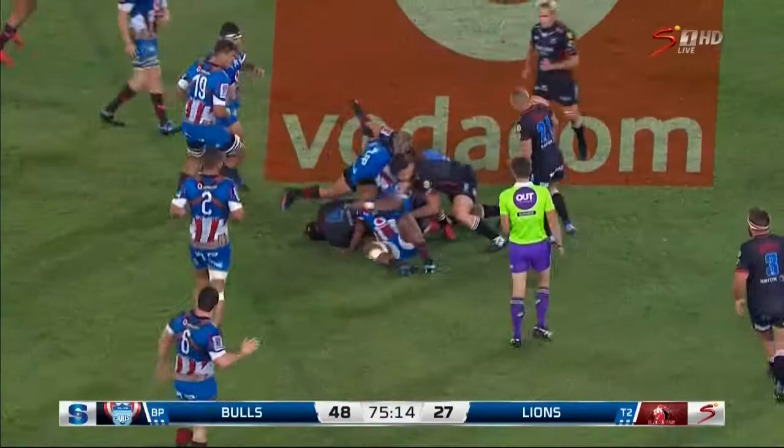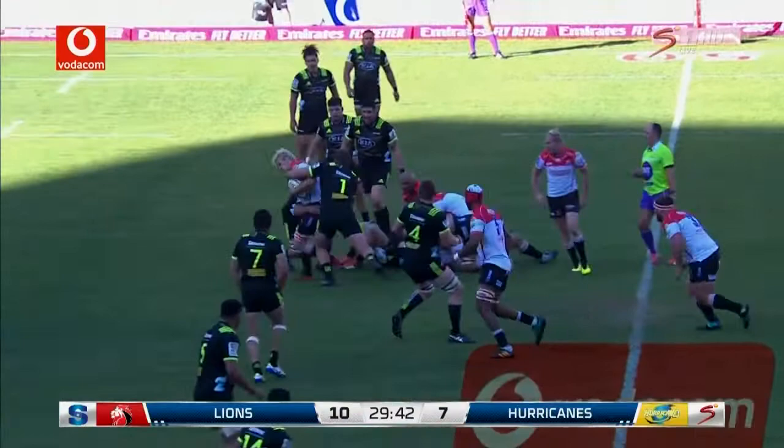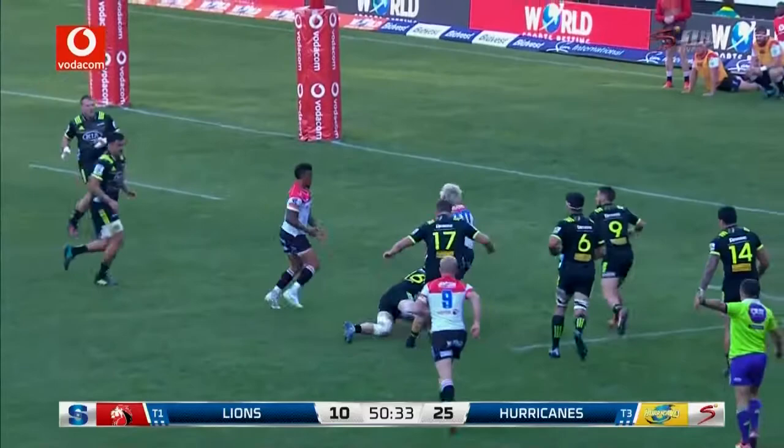Schoeman picks up a dribble, needs some support. Schoeman has another go. Was that a hard tackle? Referee's happy with it. Schoeman still goes. Schoeman in the trench of the game, picks up and drives. He's keeping the pillar defense honest. Schoeman picks up and drives, needs some support. He's got Alton Yankees in support.